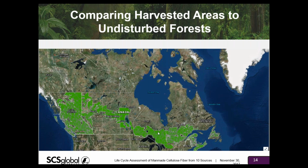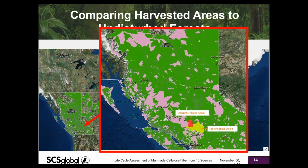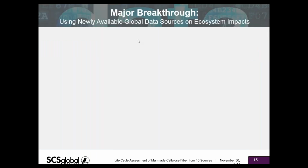For example, if you look at this map of Canada and zoom in to forests here in British Columbia, the comparison that we looked at was an undisturbed area in the red next to an adjacent harvested area in the yellow. We were able to use mapping and specific data from the Canada Forest Inventory to look at the conditions in the undisturbed forest and compare them to the forests that are actually undergoing harvest.